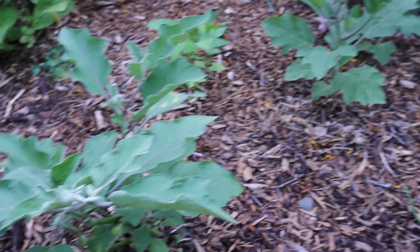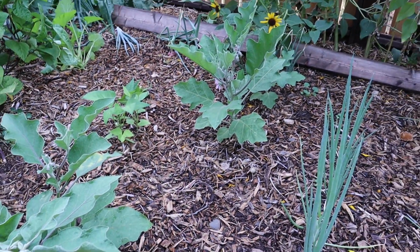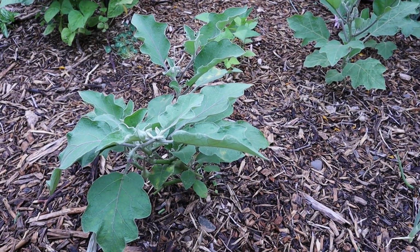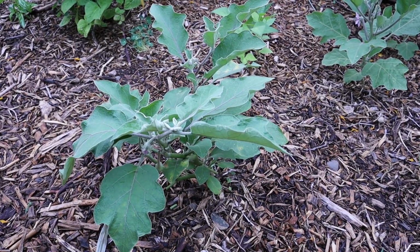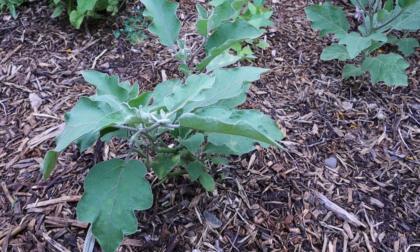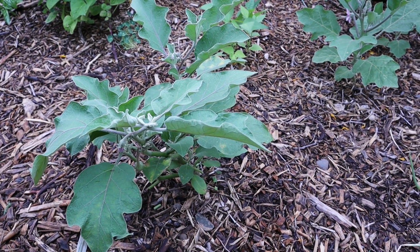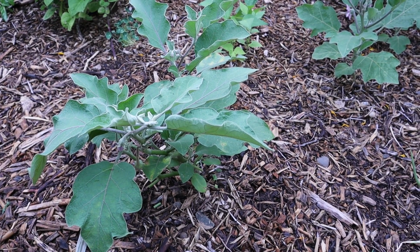And these are our eggplant. They did have kind of a rough start, so I don't know that we'll get anything off of those. But you never know, we might get an Indian summer. It's starting to feel like fall now, but it might warm up still.